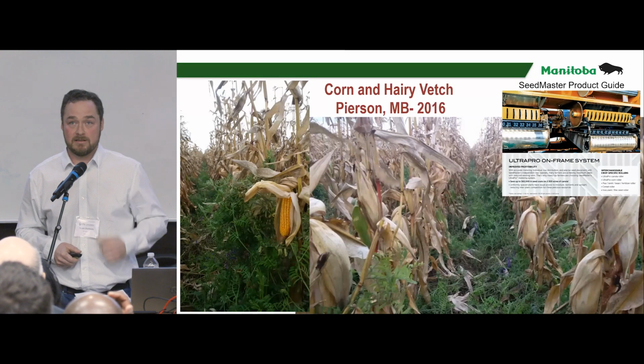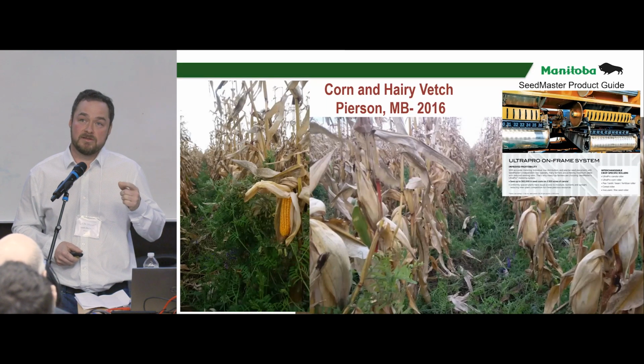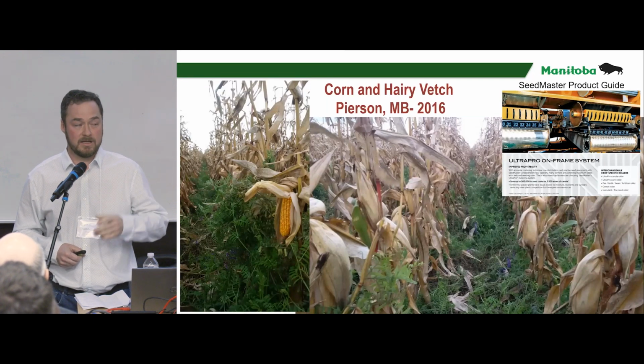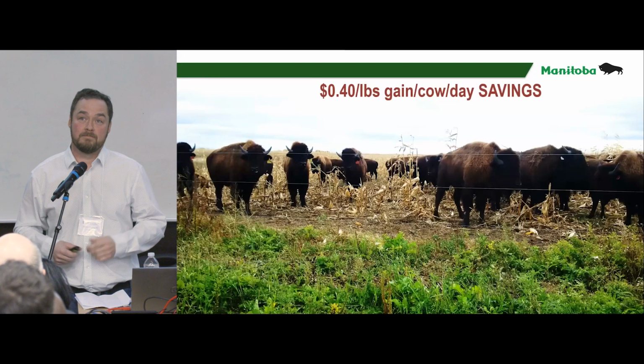So in this situation, this farmer near Pearson had a one-pass seed master system, which used a special singulating corn roller, and he was able to seed his vetch and corn all in one pass, fertilizer and everything. And then this is what he did with it. He has bison, and he grazed the crop.